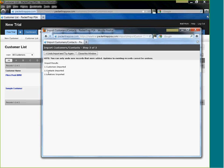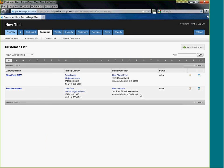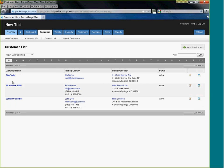Customer was import one contact and one location. If I minimize this, let's go ahead and refresh our customer list. And here we go. Brewer is now one of our customers. So that doesn't have to be done on a one-on-one basis. That could be one-to-many, one import for thousands of records. That's how we can import and create customers.